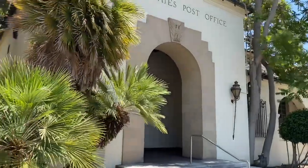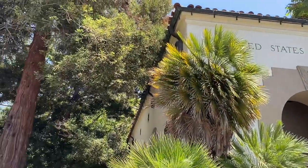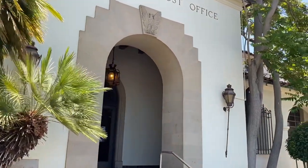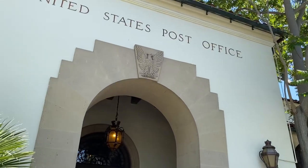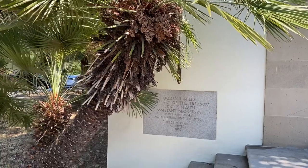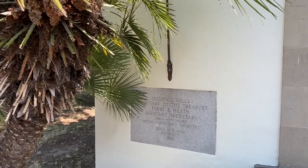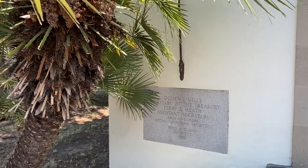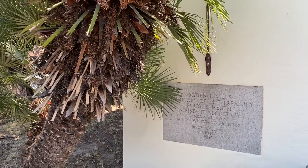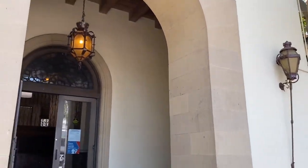Let's take a look. A few trees here and a huge tree to cover the shade. A redwood pine tree, and I think this is a griffin, looks like a griffin, right? Or phoenix. Ogden Mills, Secretary of the Treasury, and his assistant secretary. This is Bridge Clark, Architect, Acting Supervising Architect in 1932. And let's take a look at the lamp.